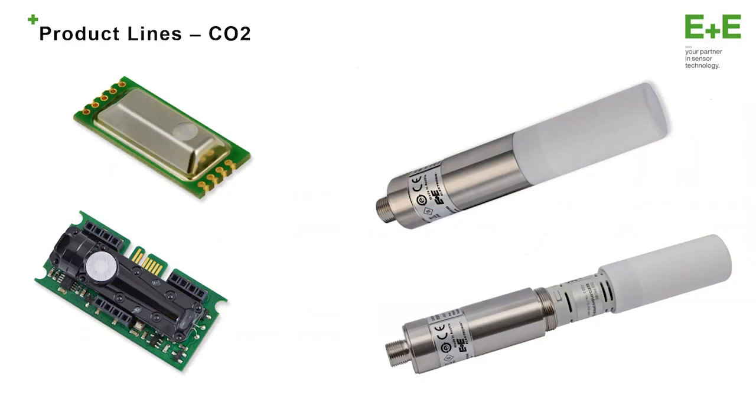And it has a temperature and a humidity sensor built in along with the CO2. This is actually one of our, I'd say, most popular sensors right now because of its versatility and flexibility and how easy it is to install. And I go into that in a little bit.